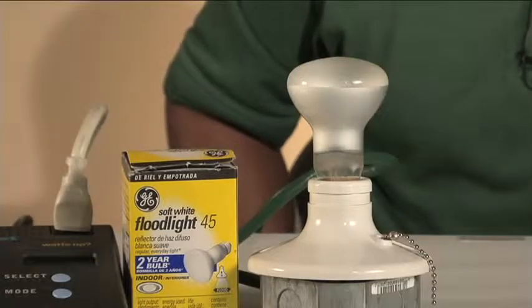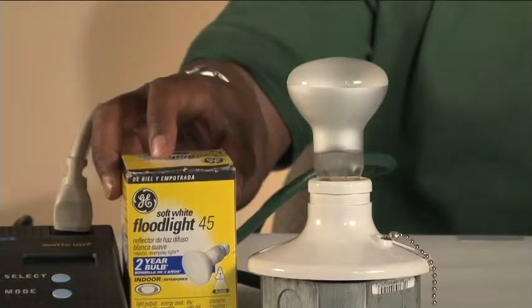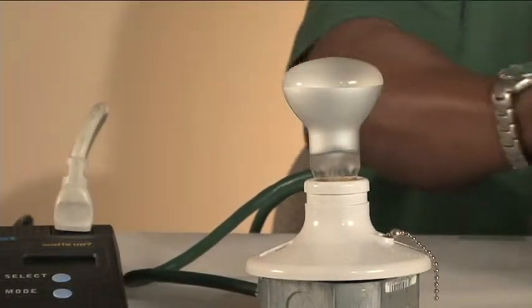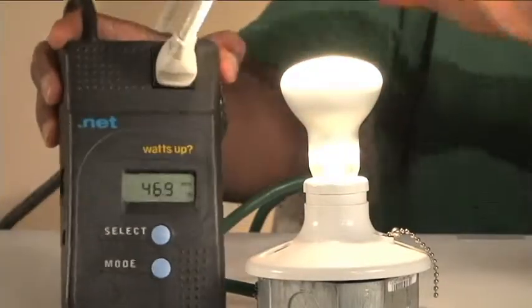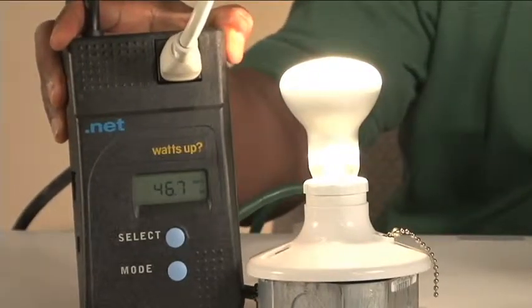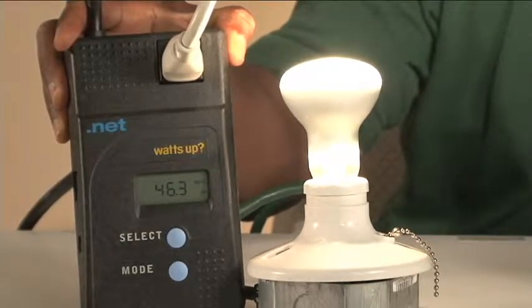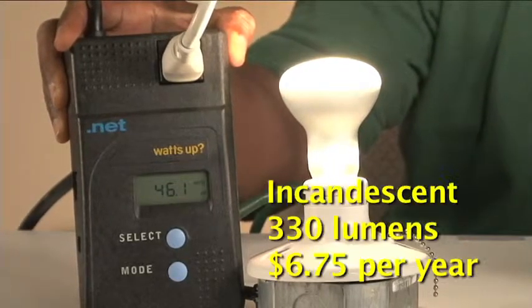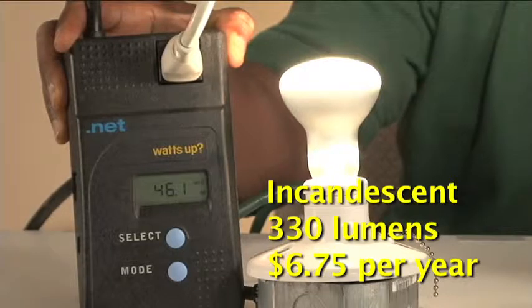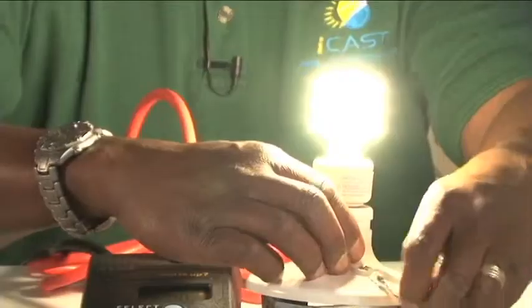Next, we're going to test our incandescent. It's also a 45 watt bulb, but is only 330 lumens. So let's see what it meters. Looks like it's showing about 46 watts. That means if we run this light bulb for 4 hours a day, 365 days a year, for that same 10 cents per kilowatt hour, it costs about $6.75 a year. Let's take a look at the CFL.